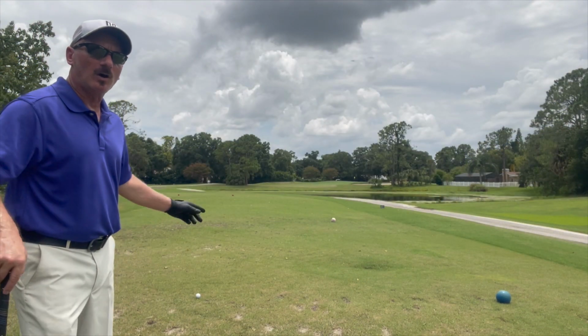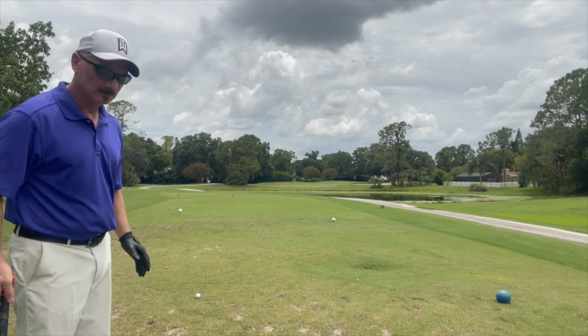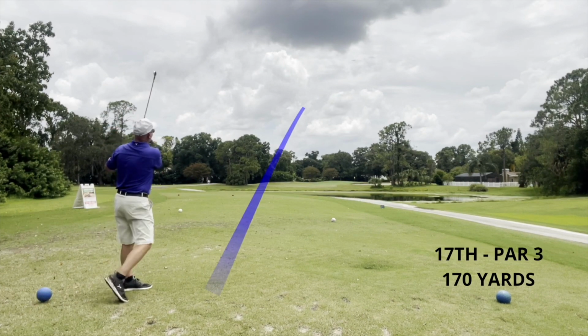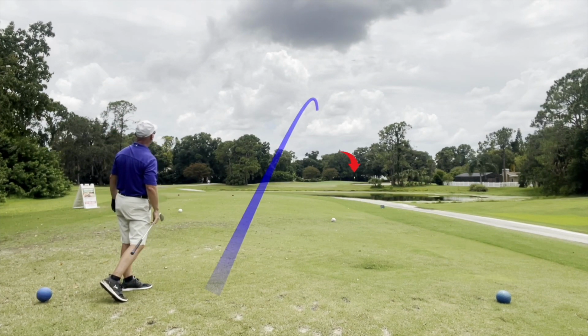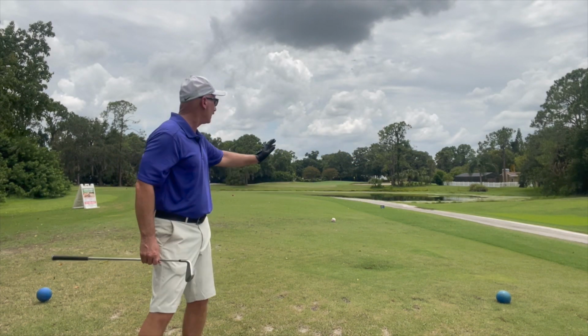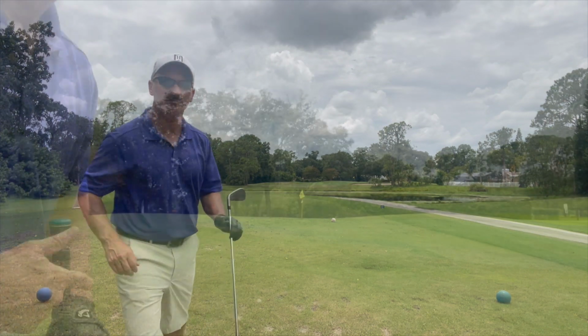All right, 17 is a par 3, playing 170 today over the water. 7 iron. All right, that ball had a little draw in. It's on the left side, just short of the green, and just short of the bunker on the left side. Let's check it out.